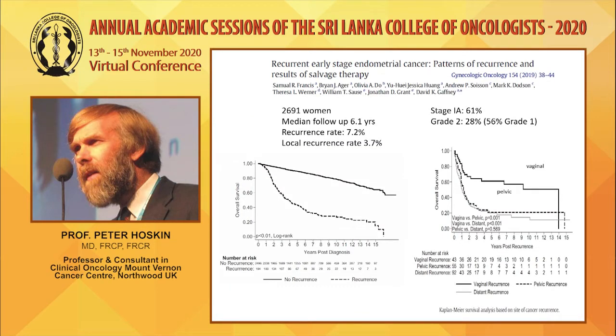Here a much larger, more recent series from the United States, 2,691 women. The median follow-up is 6.1 years, and the recurrence rate here is 7.2%, with a local recurrence rate of 3.7%. Predominantly, again, low and intermediate risk patients, predominantly stage 1A.